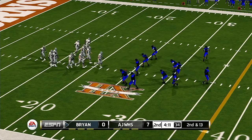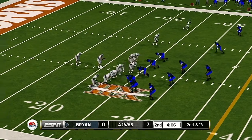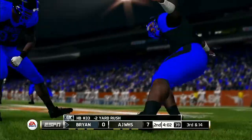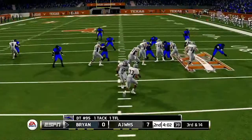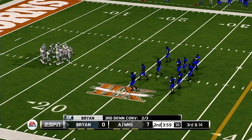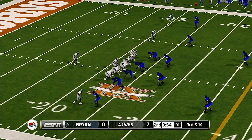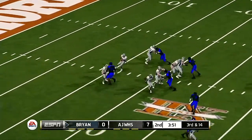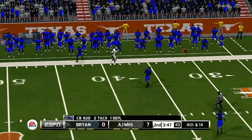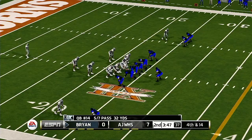From their own 24-yard line, it's second down. Handoff, and he's met in the backfield. Good job by the defense to overpower the offensive line and drop the back for a loss. Oh, he had the pick and he dropped it. Number 20 breaks it up. Fourth down.